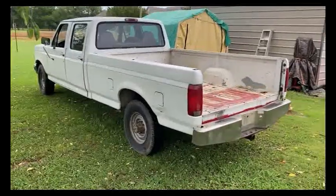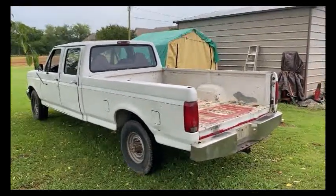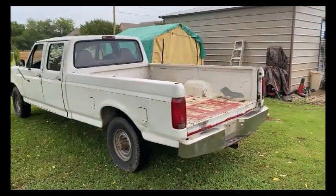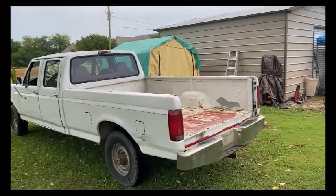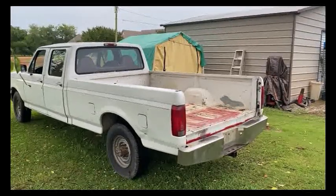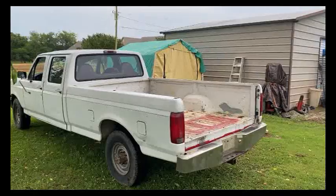This thing's going to need a heavy service, so it's going to need the oil change and filter changes and all that stuff. That's going to be first. I'm going to piddle around with the cosmetics and stuff like that right now. But it appears to run fine.